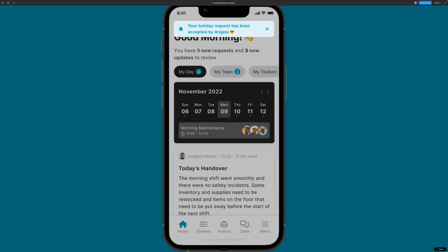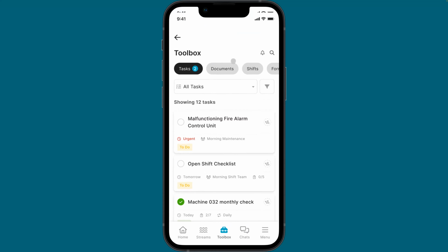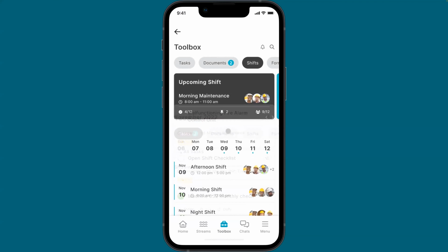But it comes with a bit of ownership from the team. So if they want to take a few holidays before, they need to ensure that their shifts are also being filled. And this is what we're going to do now with Alex. So he goes back into his toolbox, goes into his shifts, and is able to see the different shifts that he's been assigned to in the next few months.